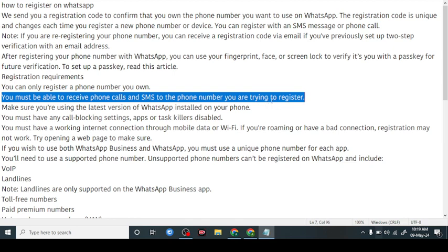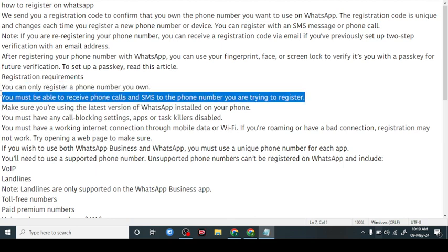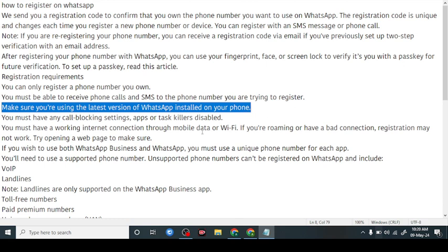This means you must have your number on when you register on WhatsApp. Then WhatsApp will send you a call or message. So here it's a must to keep your phone number on. Third, make sure you are using the latest version of WhatsApp installed on your phone.